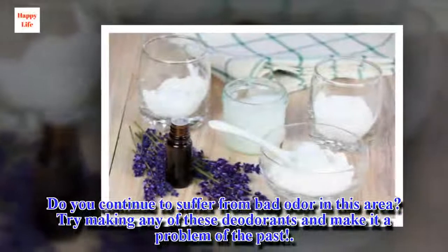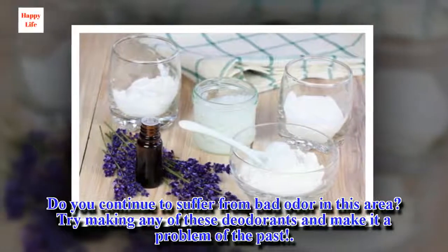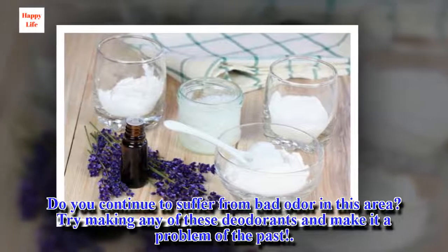Do you continue to suffer from bad odor in this area? Try making any of these deodorants and make it a problem of the past.